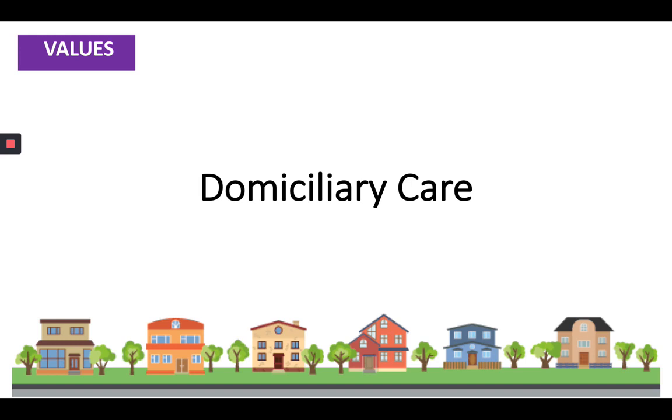By supported living they mean schemes that provide personal care to people as part of the support that they need to live in their own homes. Personal care is provided under separate contractual arrangements to those for the person's housing. Accommodation is often shared but can be single households.